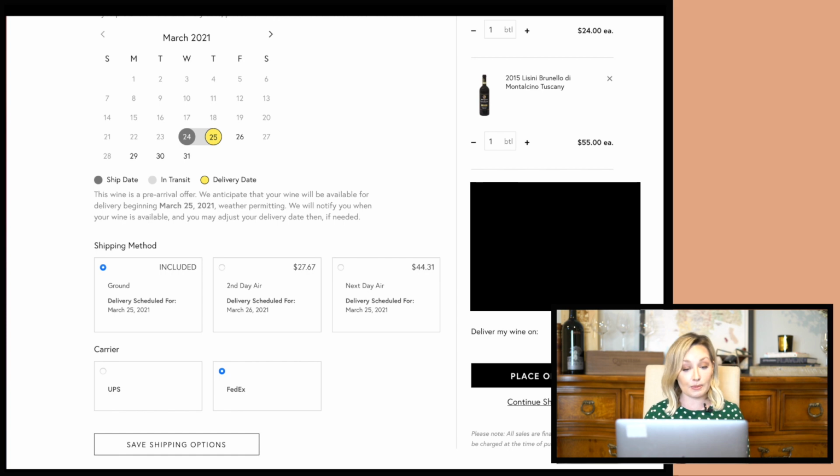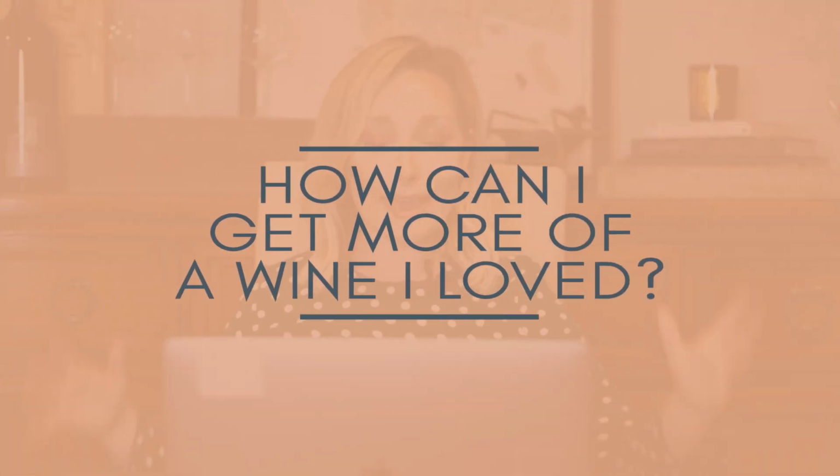You could also expedite your shipping here. This is where you could choose second day air or even next day air, or you could change your carrier. So if maybe you know that FedEx doesn't do a great job delivering to your doorstep and UPS is better, then maybe select UPS.